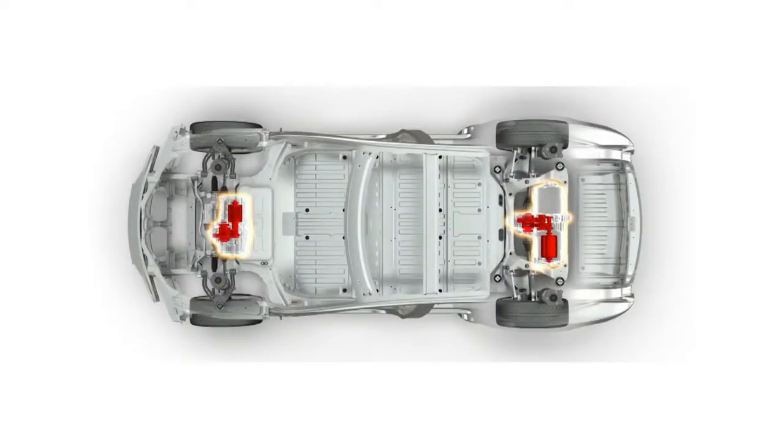Let's go to the first D. As you probably learned from the internet, since it's impossible to keep anything private these days, the D stands for dual motor. So let's bring up this slide. There you can see you've got a motor in the front and a motor in the back, hence the dual nature of it. But what would be greater than seeing a slide is to show you the actual car. So let's release the Titan.